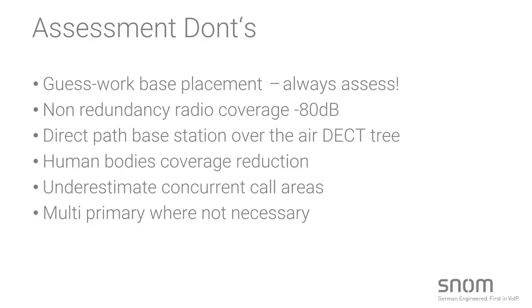Forget that. Multi-primary, we'll come to that later, I guess. This is the over the air and over the LAN synchronization. It's something you should avoid if you can.